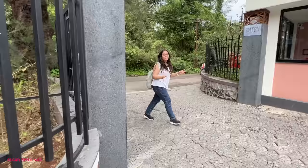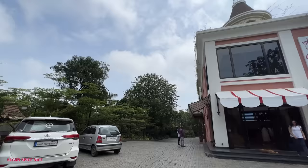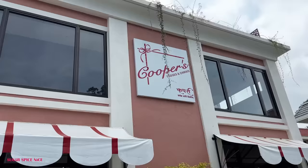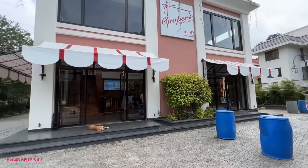One of the things that I'm very, very excited to go to whenever I'm in Lonavala is Cooper's Fudge. Now this is the best fudge of Lonavala, and there's no doubt about it. Anybody else will tell you there are ones that are way older, way better and all, but no. Take my word for it, Cooper's is the best.